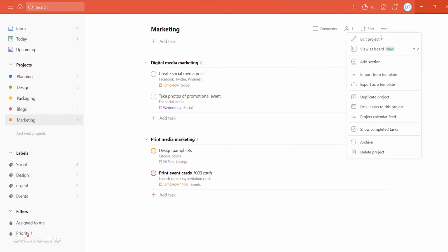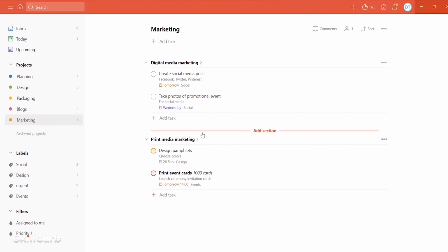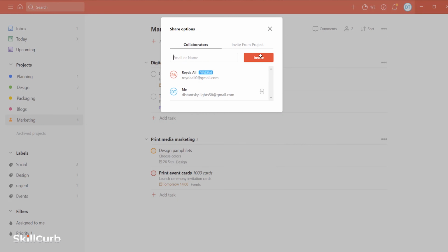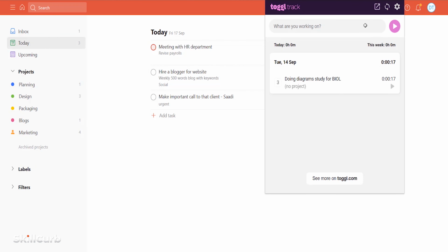It is also convenient to import or export projects to and from Todoist. You could also add members to a project so that all tasks are shared within the team and executed right away. Time spent on tasks can also be recorded by using the time tracker integration.